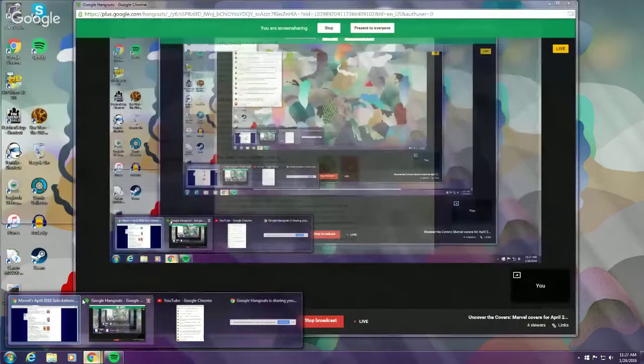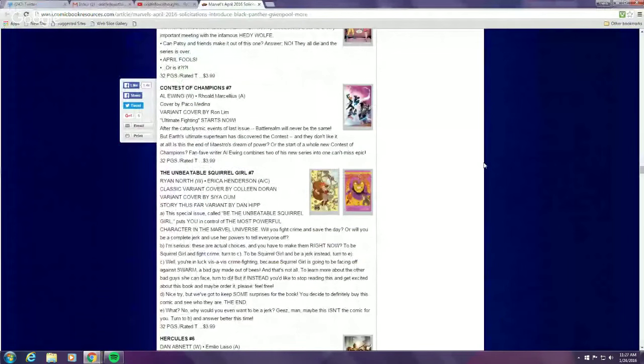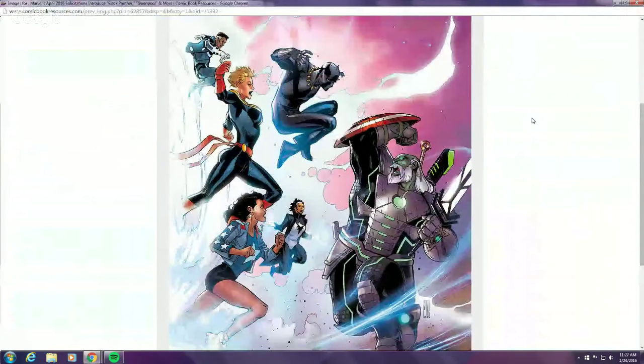So, let's see. What's next? Contest of Champions. Cover art by Paco Medina. Okay, so this is interesting because this is the Ultimates. This team here is the Ultimates, so they're obviously going to be in this issue. I actually like this cover.